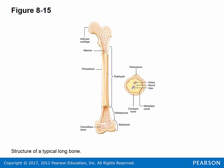All right, there's your bone. So you've got your cartilage on the end of it there. Inside, you've got your spongy tissue, your marrow. The outer lining is called the periosteum. Makes sense. Ost is dealing with bone. Peri means around, so periosteum.